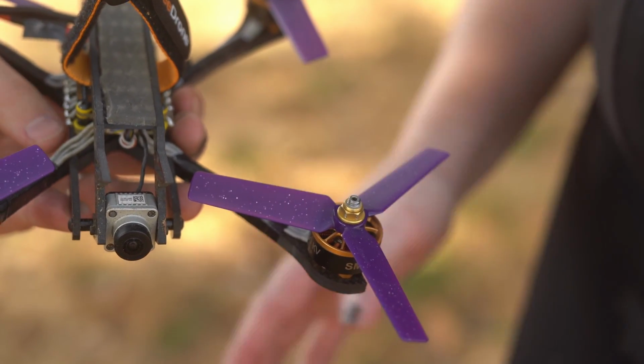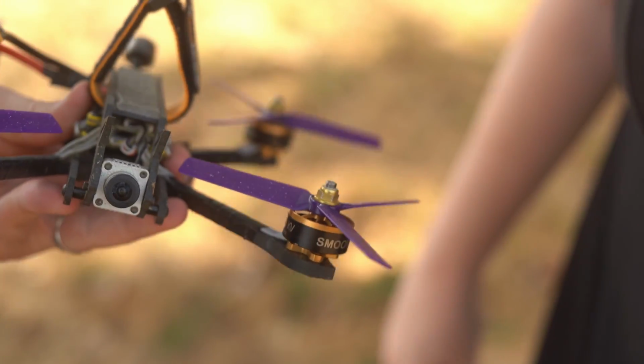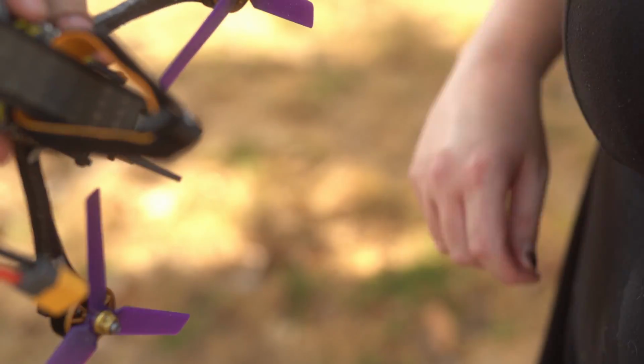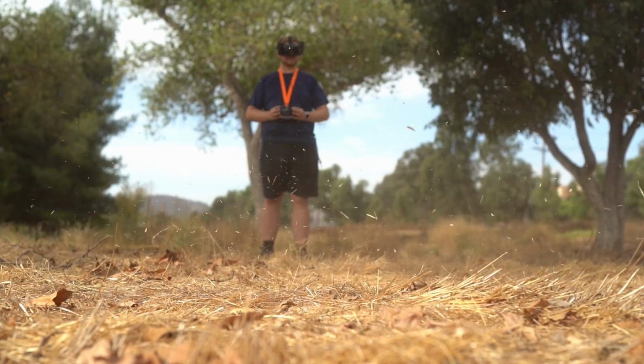Because when you're doing tic-tacs and going back and forth between positive and negative thrust, your battery will sag into oblivion within a few seconds. Okay guys, so we're going to put the battery on this guy, take it off, and I'm going to do my first flight with it.